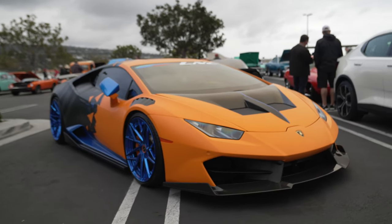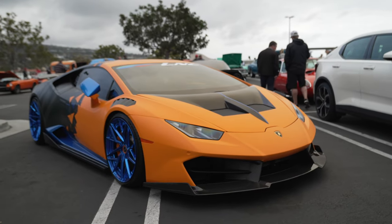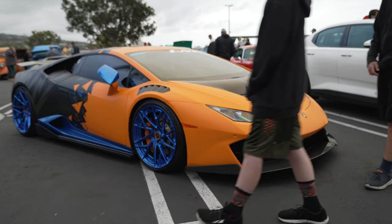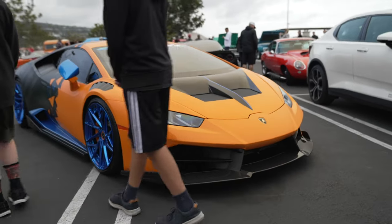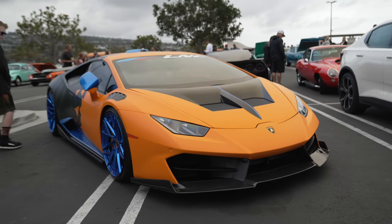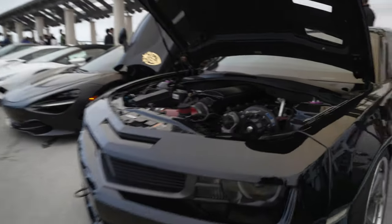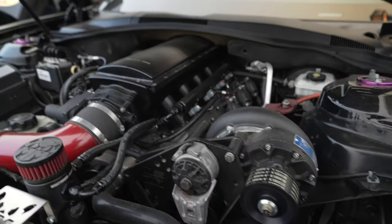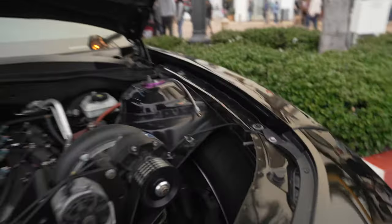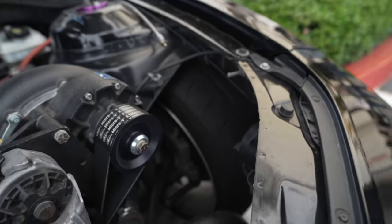Lamborghini Huracan, repaired by, I believe LNC stands for Laguna Niguel Collision. So if you ever damage your exotic car, take it to these guys. They will make it look as good as new, or in this case, totally modify it to make it look different than new. And this is James's Camaro with his supercharged V8. Really nice setup, a lot of power. I mean, he cut the fender flares here to clear room for the supercharger.